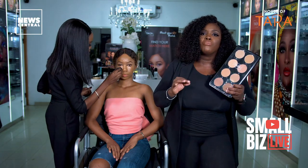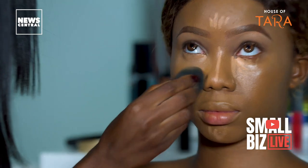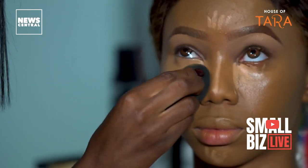So I know that even on a day when I just want to not stress with my foundation, I just want a bit more coverage and a bit more pick-me-up, using the powder alone is going to give me that effect because it contains a bit of powder and a bit of foundation.